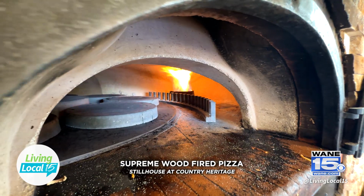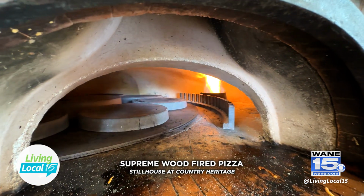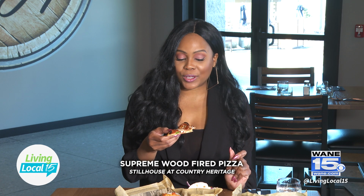So with this wood fire pizza, we have the oven. We're able to cook multiple pizzas in it at the same time. It's very quick, very good. So good. And we do have a lot of different options.